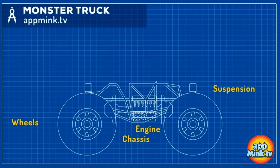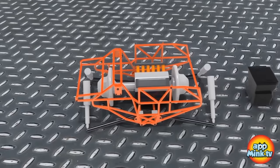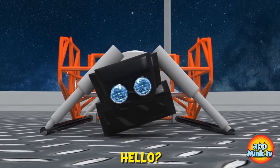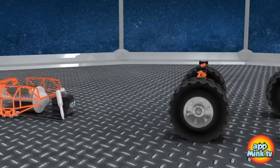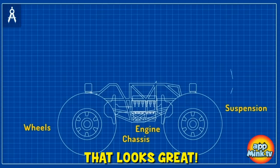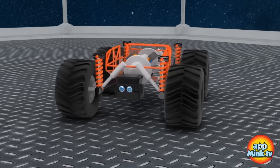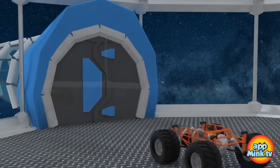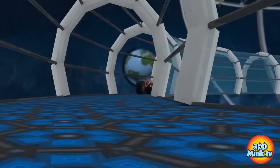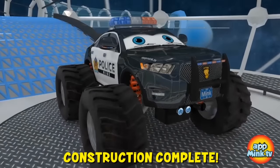And now, the engine. Just jump right onto the chassis. That's it. Hello? Alright, that looks great! And finally, the cabin. Let's get going! Construction complete!